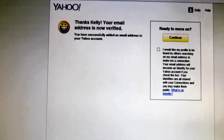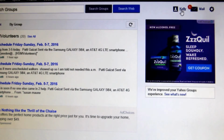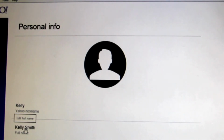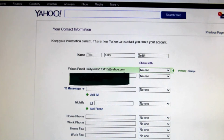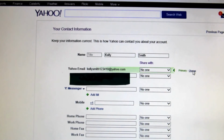That means you are ready to go back to the groups page and make sure that they know that this is going to be your primary address. So you can either go back to the other tab, or you can type in groups.yahoo.com. And again, we're at the main page. We're just going to go the way we did before, down your name to account info, and hit your full name right there. Just go ahead and click on it. This is the screen that's going to come up. Again, you can see your primary email at the top, and then you typed your secondary email that I'm once again hiding. What we're going to do is come over here right beside where it says primary. That's the one we're going to want to change.